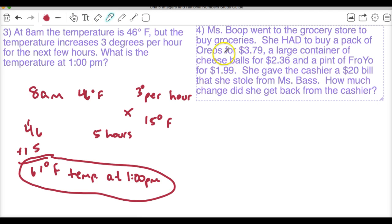Okay, Miss Boob went to the grocery store to buy groceries. She had to buy a pack of Oreos because she loves Oreos for $3.79, a large container of cheese balls, because it's a favorite also, for $2.36, and a pint of Froyo for $1.99. She gave the cashier a $20 bill that she stole from Ms. Bass. How much change did she get back from the cashier? So again, this is still a review question, going back to adding decimals. So I'm going to write down my three values that she had to buy.